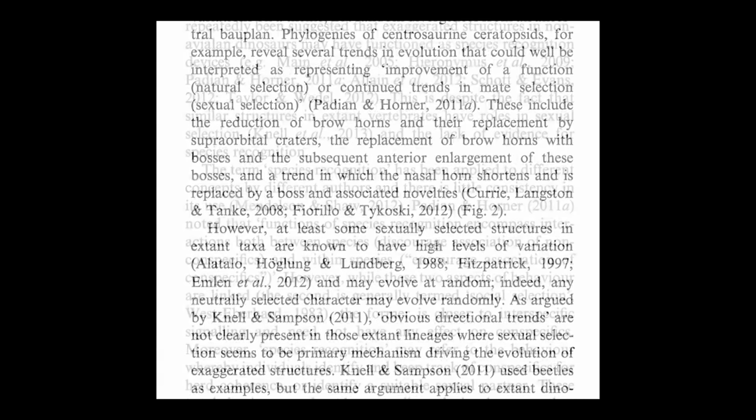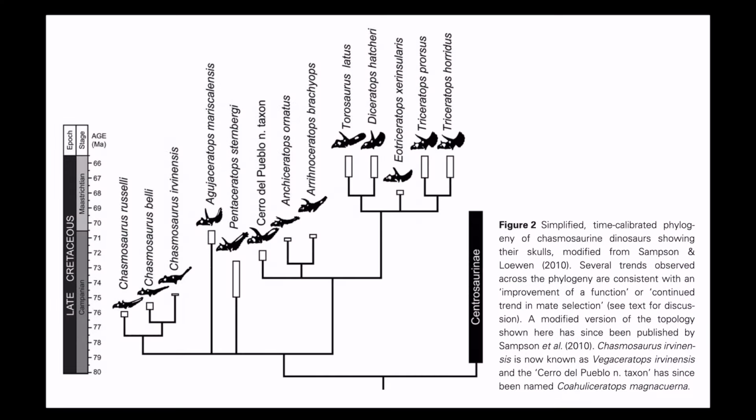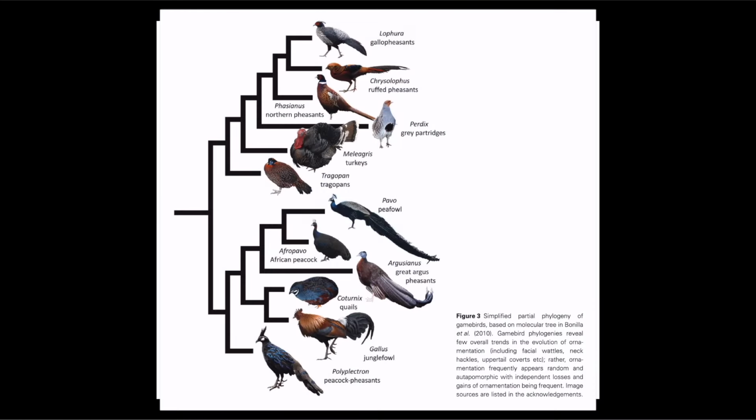So this is shown very clearly here that there is actually a kind of trend on a theme in these dinosaurs. If we look at this game bird phylogeny, there is really no rhyme or reason to the evolution of these kinds of feathering and wattles. In fact, the only reason that this phylogeny is as it is is because these are extant animals that have been DNA tested.